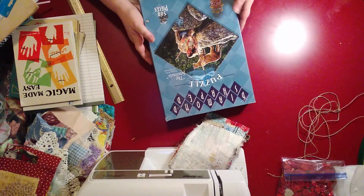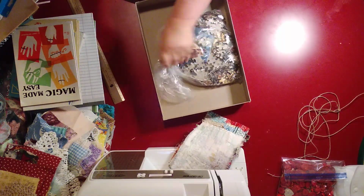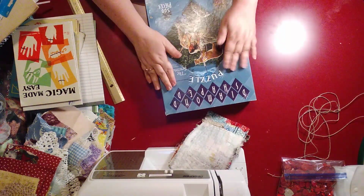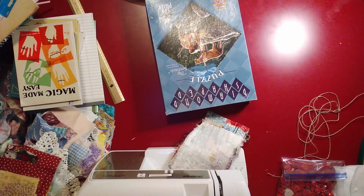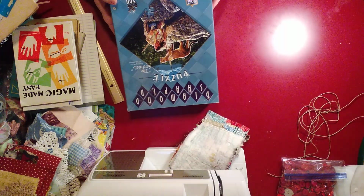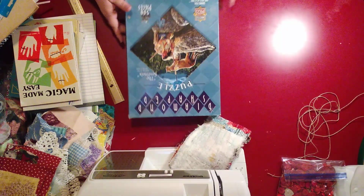And another puzzle. This one I got at a yard sale. Don't know if all the pieces are there, but I just got the pieces because I like the different colors. This one has a lot of natural colors. So it'll be great for my journals.